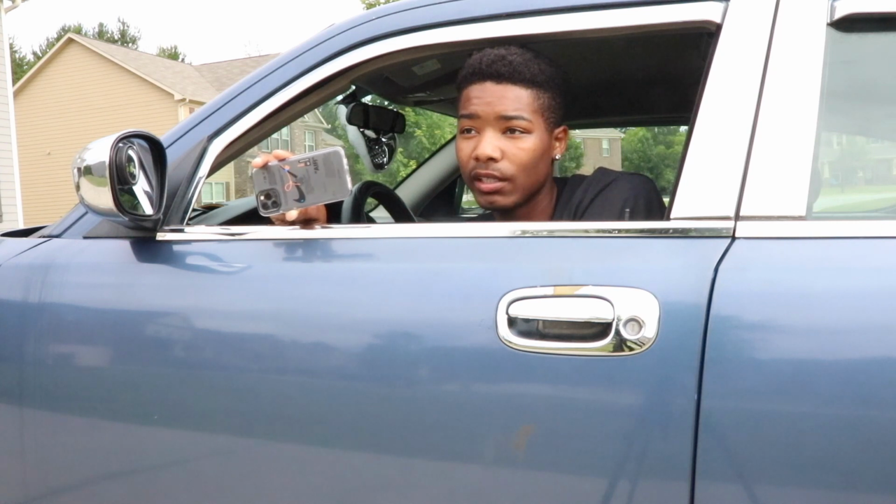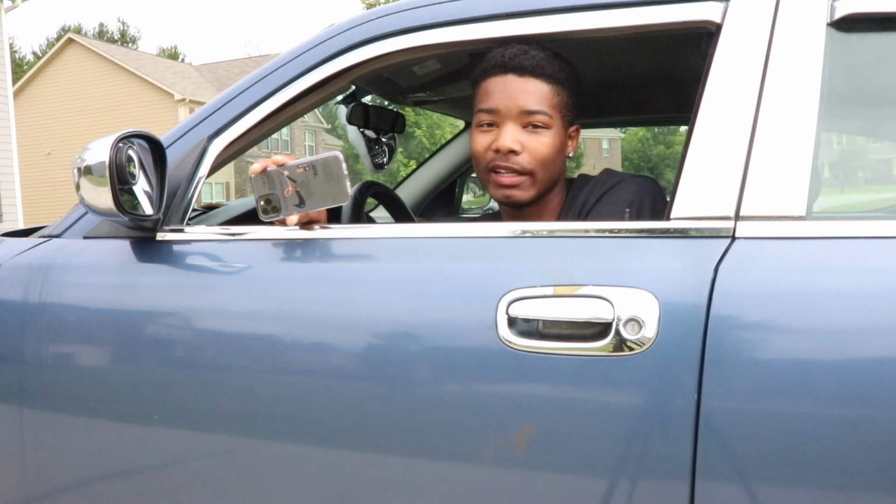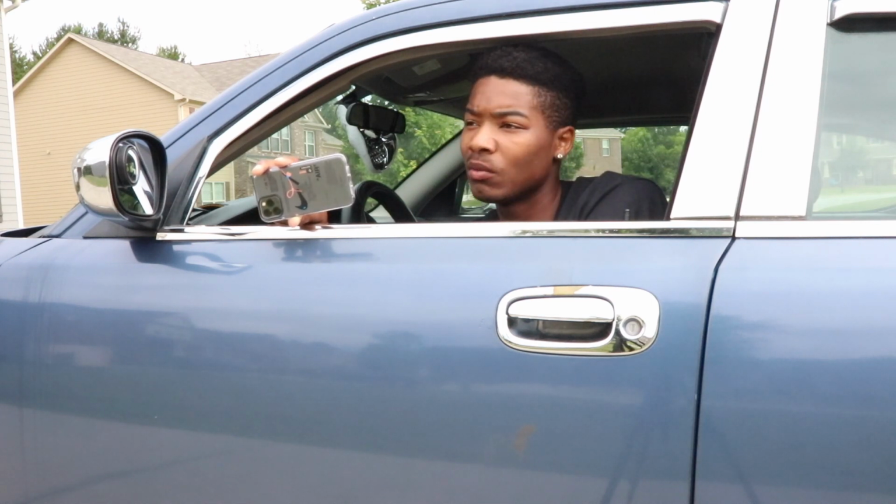These rims that are on here, I can't take them off unless I have a special key. I don't know where that key is. I have no idea. So these rims are not coming off. A mechanic probably snagged it while it was at their shop.